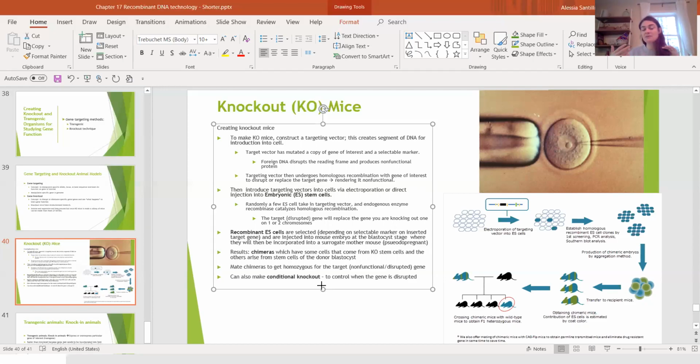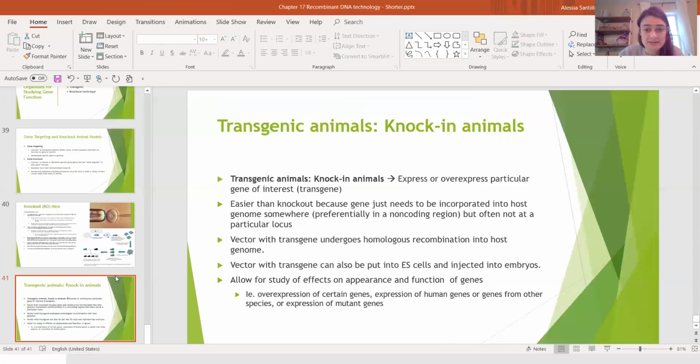And so by seeing the phenotype that comes out once we knock out a gene, we can figure out what happens, right? It's a little bit drastic, I have to say. I don't like making knockout mice. Anyways. So then we have transgenic animals. This is the opposite of knockout animals.